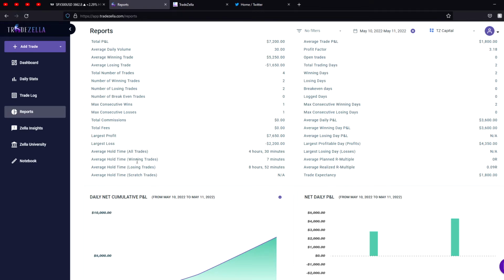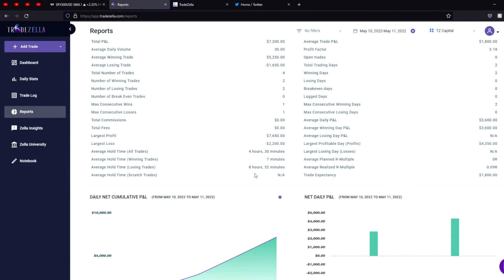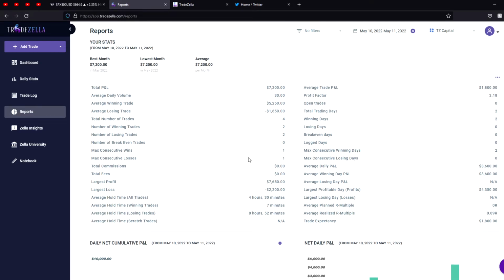My winning trades tend to be really fast, 7 minutes, but my average hold time for my losing trades is 8 hours. So it's probably like a swing trade. I'm not sure why it's that high actually, but you notice discrepancies like that. You can see, okay, typically if I'm right, I'm going to be right pretty fast. And then if I have a trade and it becomes a loser, it's probably because I wasn't accepting the loss and I wanted to hold it to try and hope for it to eventually turn green, which doesn't tend to happen, and that results in this. So pretty cool stuff there.